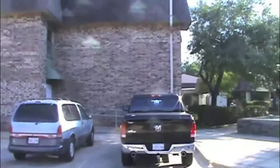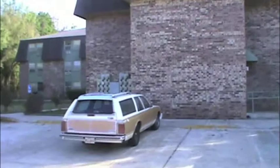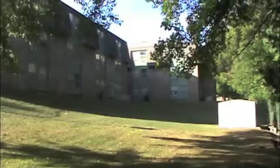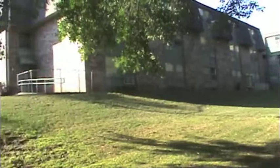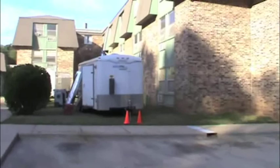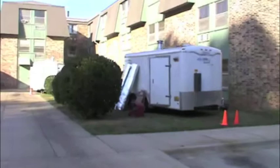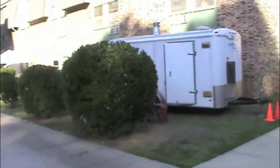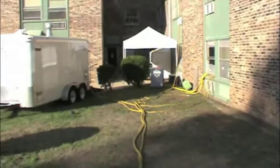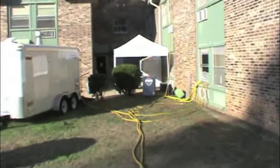This is the left side of the left wing of the building. This is the rear of the building and the left wing. This is the left side front. Currently using 2 Hydronic trailers. That's our command post. We're monitoring from the left side of the building.